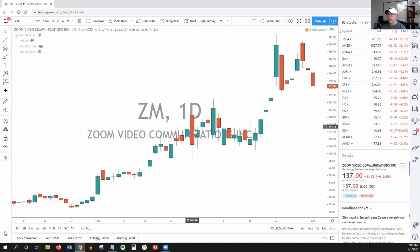Now, what's interesting here is we don't have as obvious of a spot to be bidding. So the question comes in: how do I know where to look to bid for Zoom tomorrow? If I think it opens lower, where do I look? Well, here's the interesting thing. Zoom right now has an average true range of $13.40. So that means from low to high on average over the last 14 days is $13.40. That's what it normally does from a candlestick from high to low.